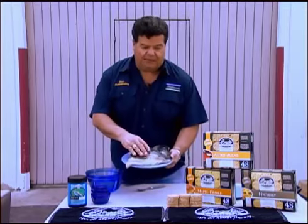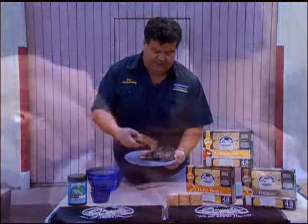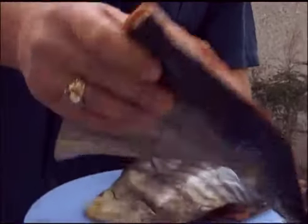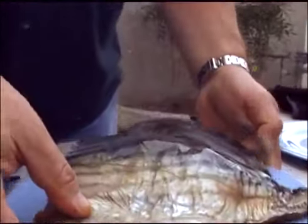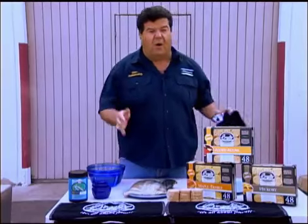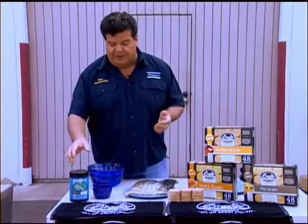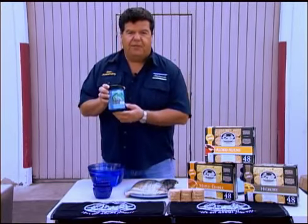These are some of the bonita that we're catching in today's episode. This is what it looks like on the inside, and we have the skin still on it. Now, the first thing we're going to do is make our brine. The whole key to smoking is having a good system, and what we're using is the Bradley smoker system. They have their own brine, really easy to use.